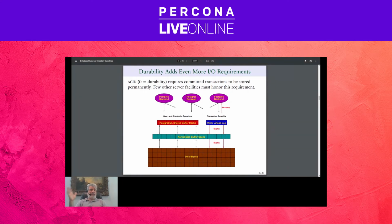There's another aspect of databases that's pretty important that I have to mention, and that is the durability requirement. As you may know, relational databases have this requirement of durability, which means that you have to store all of the changes in a durable way before you report the transaction as committed. Okay, and Postgres is no exception there. So over here in blue, we have the durability part of Postgres.